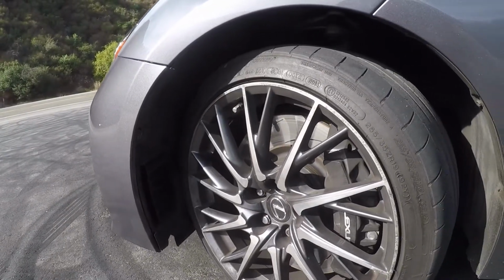And one thing that adds to the performance of the RCF as well, especially in handling, is the rigidity of the chassis. And that's literally visible when you open the door and see the thickness of the sills. I also heard a lot about the Mark Levinson sound system, so I had to try it out for myself.